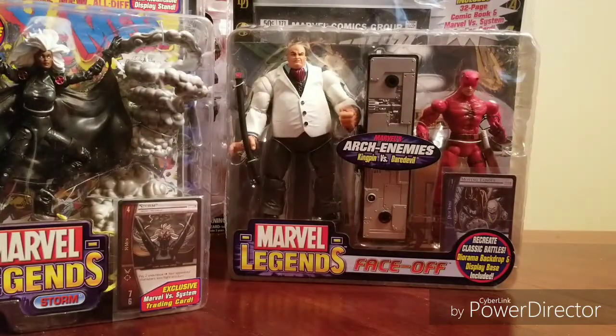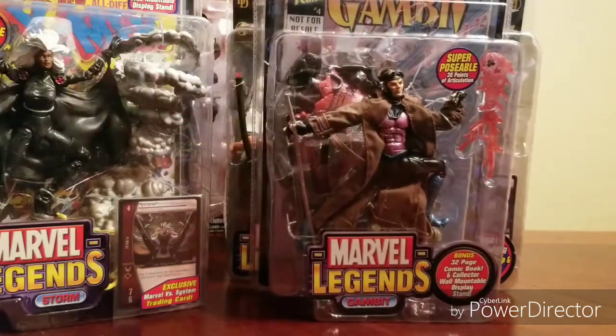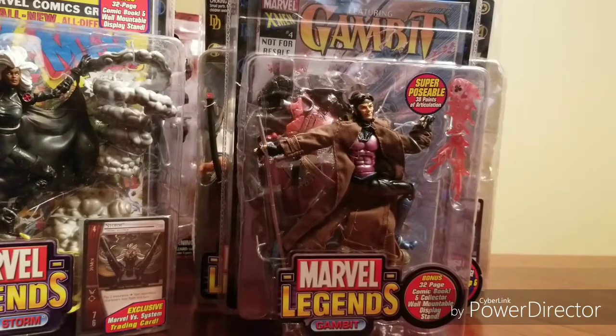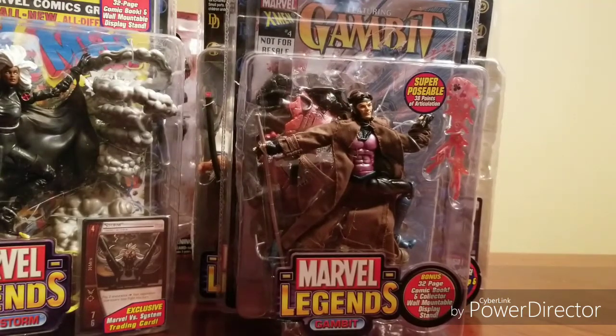And another awesome fig, a part of the X-Men, the Raging Cajun, the Mon Ami, Gambit. People, he was one of my favorite characters of the X-Men team. He was like the wild one. Besides Wolverine, he was unpredictable. You just never know. His powers, man. Anything he touched, he could just, them cards. Gambit was the man.